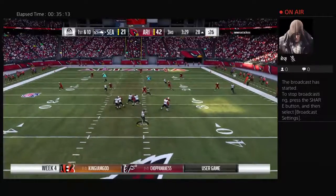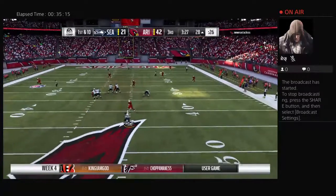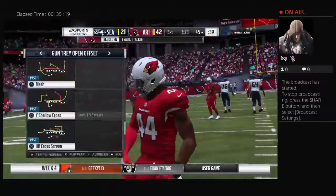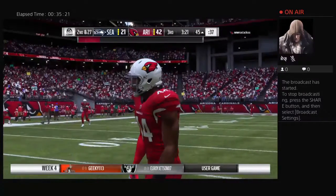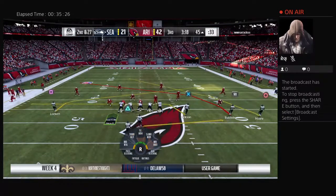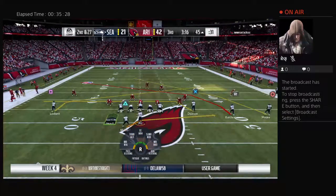Now Wilson on first down. And a big loss here as he's taken down. Marcus Golden able to get in and bury him well behind the line for a loss of 17.